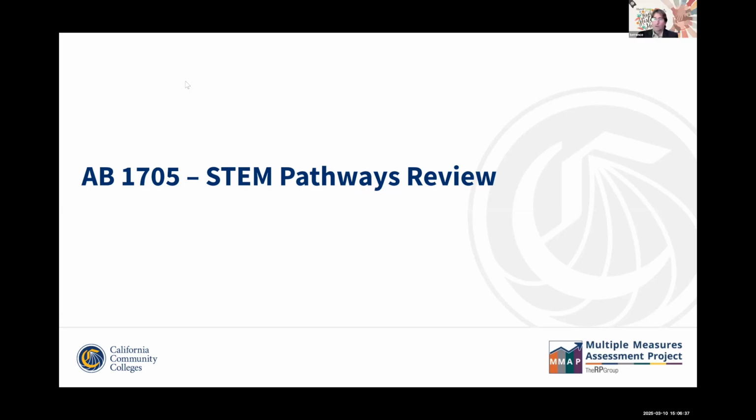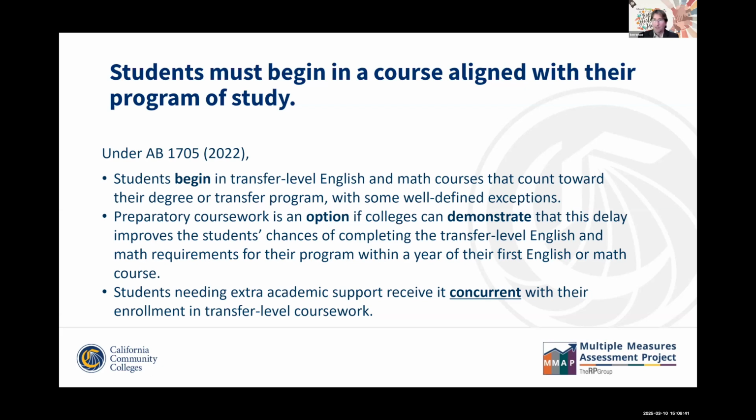We're going to start off first with a brief recap of the STEM pathways. As a reminder, under AB 1705, students were beginning generally in the transfer level English or math courses that count towards their program with some well-defined exceptions outlined in the legislation. The preparatory coursework now is optional if students can demonstrate that the delay caused by taking extra classes will increase the students' chances of completing transfer level English and math for their program within a year of starting the sequence. In general, students needing extra academic support would be receiving it concurrently with their work, with co-requisites being a popular one, but it also is inclusive of embedded tutoring, supplemental instruction, and so on.